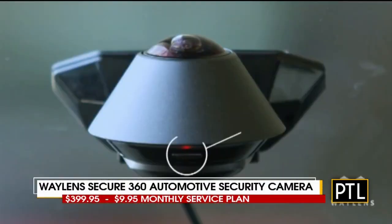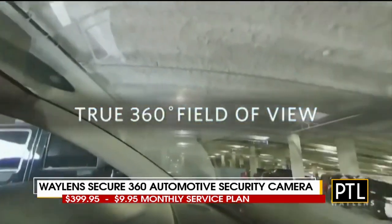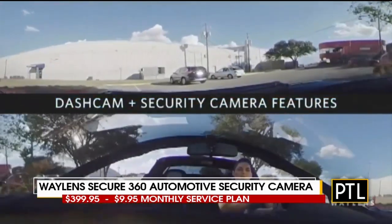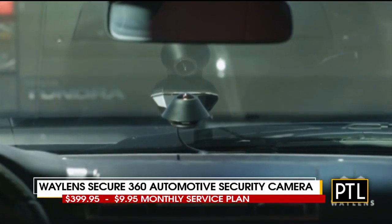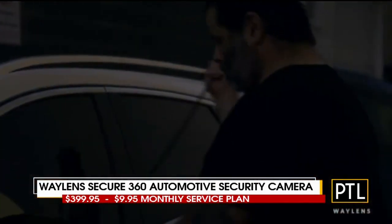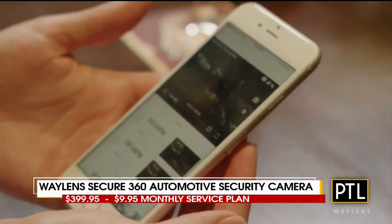What's really cool about it, now watch this. It's got a micro SD card inside, which allows you to record, and it has a 360 field of view. Many of them don't do that. Many of them just show front or back. This shows everything. So now the guy's hitting it. Look at this. It senses that instantly, and it alerts you with an app on your phone. And what WAYLENS does is it then tells you what's going on with the car.